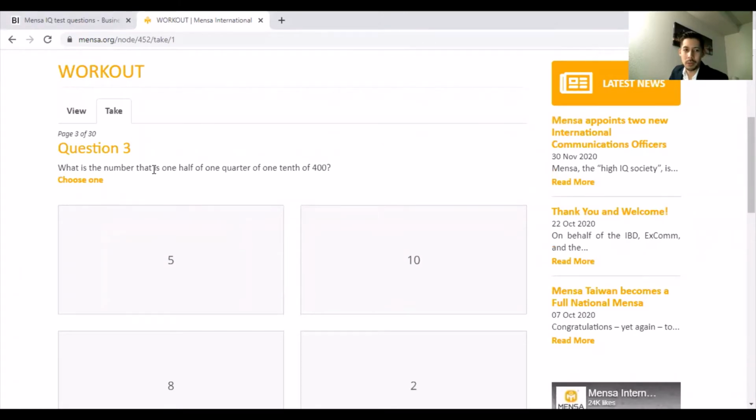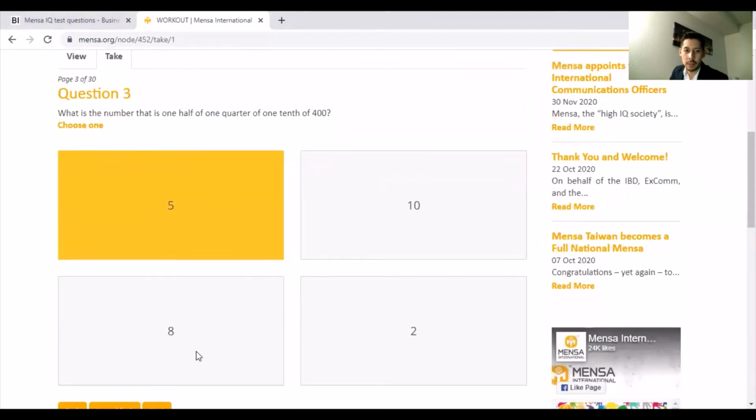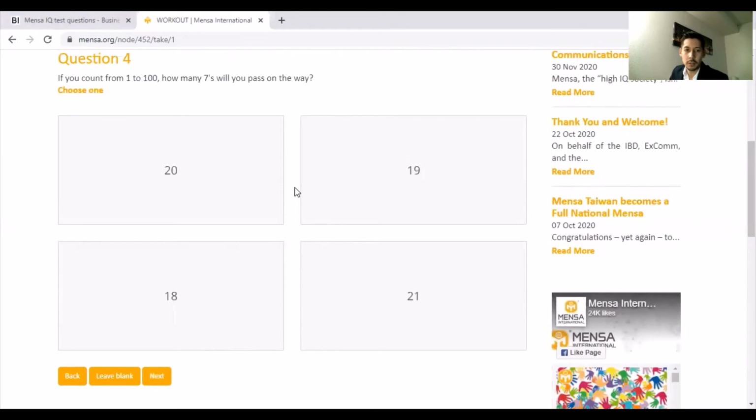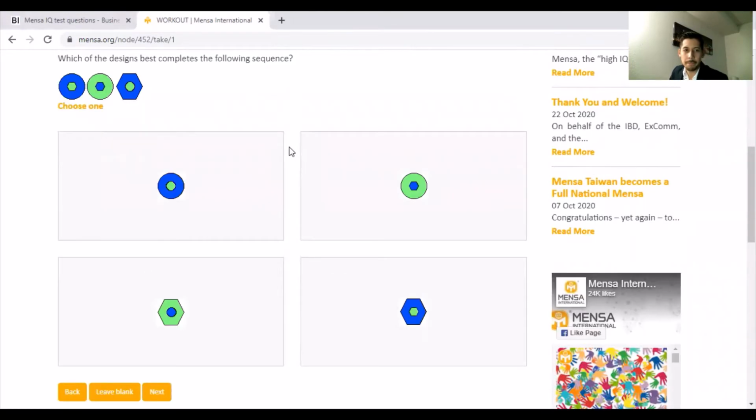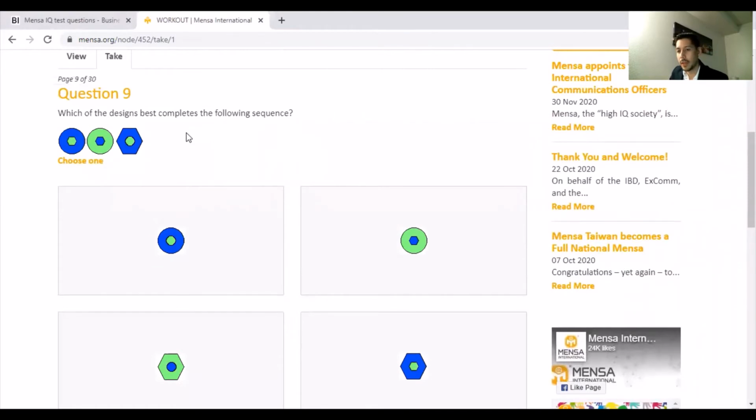Like this one: what is the number that is 1/2 of 1/4 of 1/10 of 400? Well, 400, a tenth of that is 40. A quarter of 40 is 10. Half of 10 is 5. So there's the answer. Boring question.